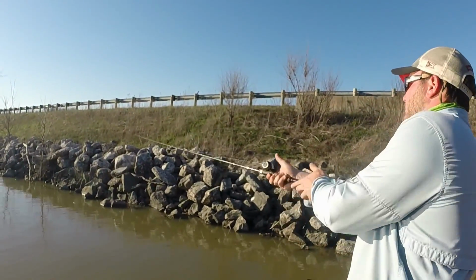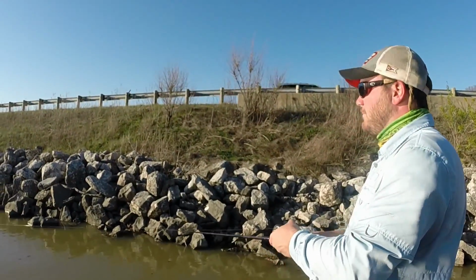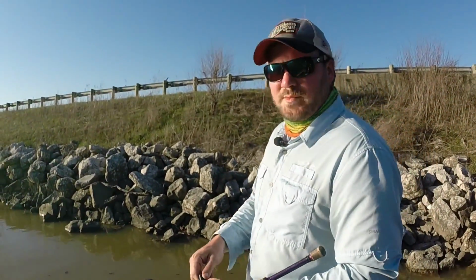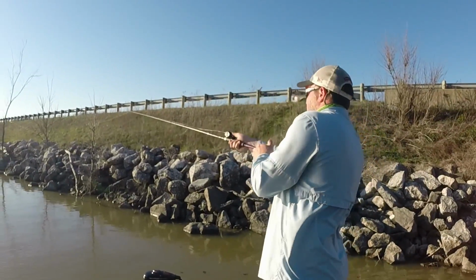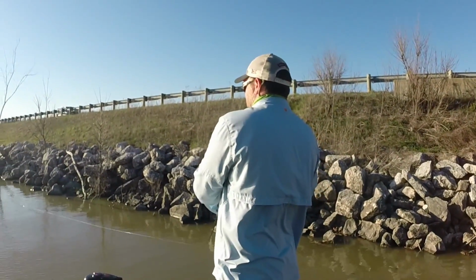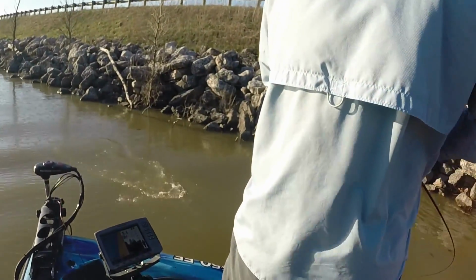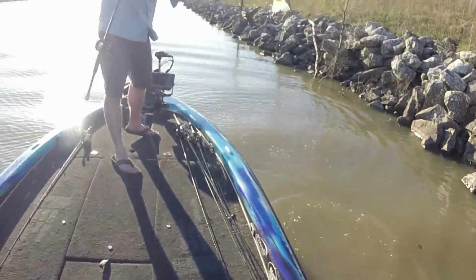He came through and made a pass with that deeper diving crankbait, and I just wasn't feeling it. I just got another bite. I think these fish, they're on these rocks, but I think they're really shallow. Little guy.